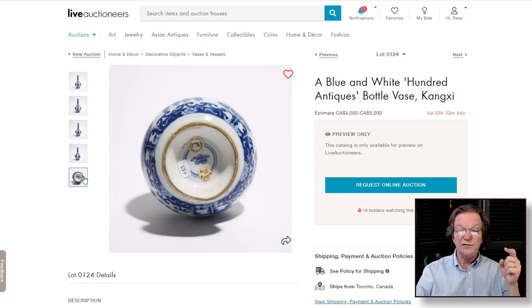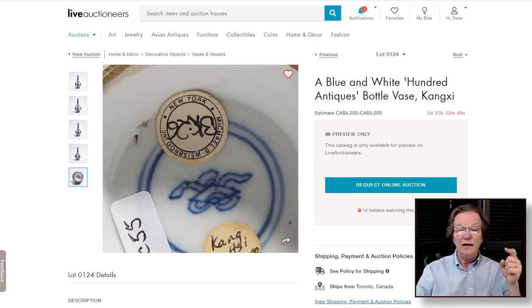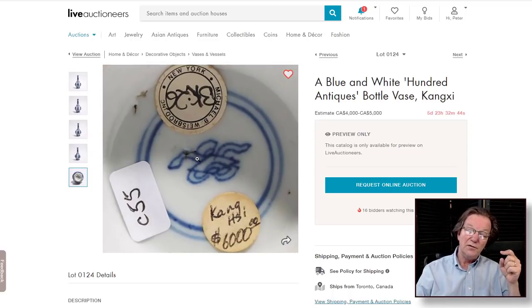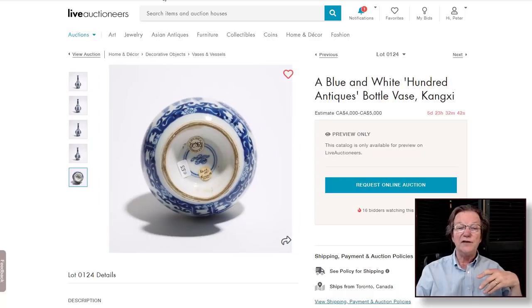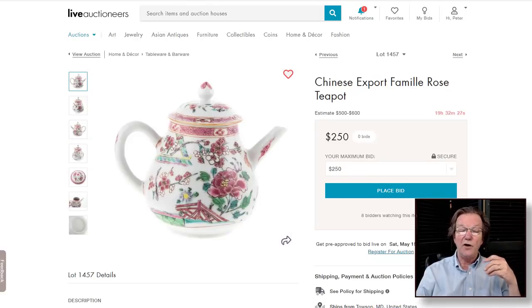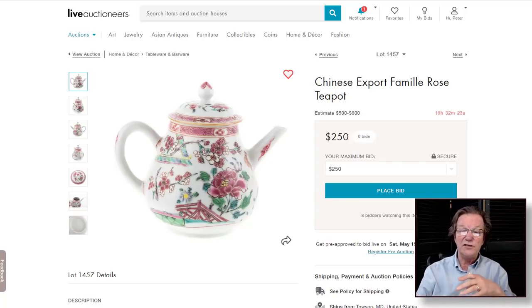They provide lots of pictures. Here's a nice shot of the bottom of it. Looks absolutely fine. What's that saying about it? Michael B. Oh, Weisbrod. This was sold by Michael Weisbrod. He's a very well-known Asian art dealer. It's got an old tag on the bottom for $6,000. It's estimated at $4,000 to $5,000 Canadian, which is about 25% lower than the US dollar. So it looks pretty good, and you can bid at Waddington's on that. And then they have this very nice Chinese export Famille Rose teapot, Yongchen period from what I can see.